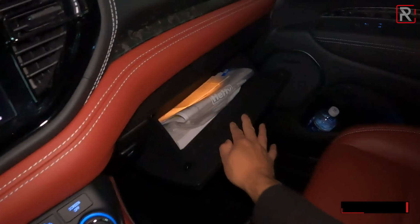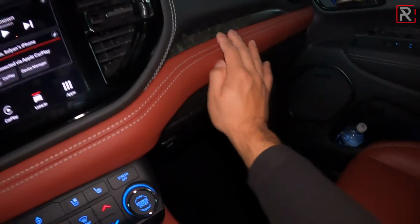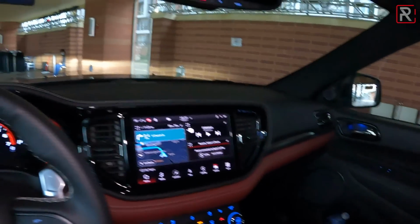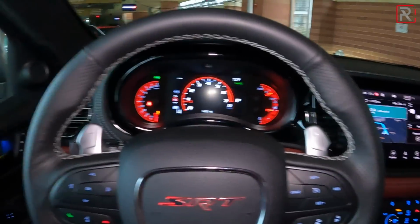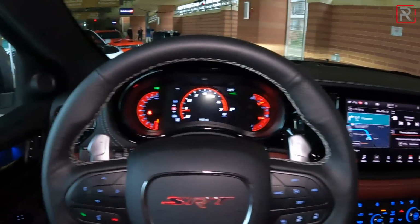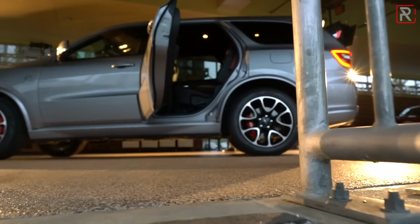And then over here you can see the glove compartment. It's damped and lined with felt, but it is a little bit on the small side. So overall, the cabin has been greatly improved. The materials have gotten better. I like the new Uconnect 5 system, and it also feels incredibly roomy, which is, I think, a huge important factor for buyers in this segment.